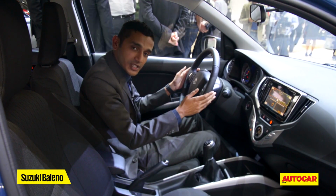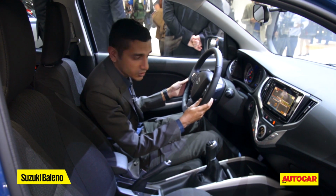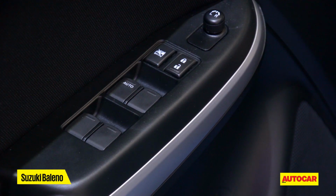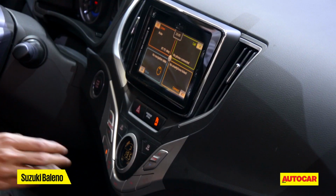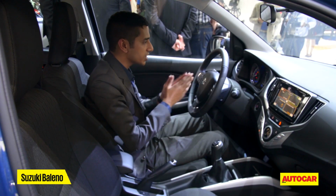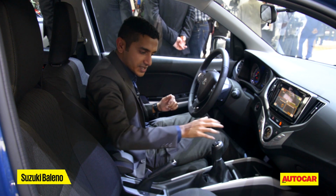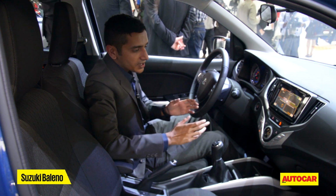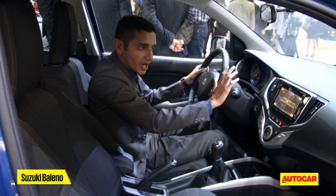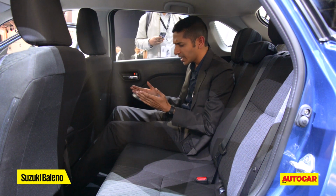I am now in the driver's seat of the all-new Suzuki Baleno, and of course it's a left-hand drive because we're in Germany. You'll notice a lot of familiar bits from other Marutis, the buttons, the steering wheel, and the 7-inch touchscreen, which will get Apple CarPlay in India. However, the dashboard design is refreshingly new. There's this nice rising central console over here, and it splits up into a V and makes for a very, very attractive dashboard.